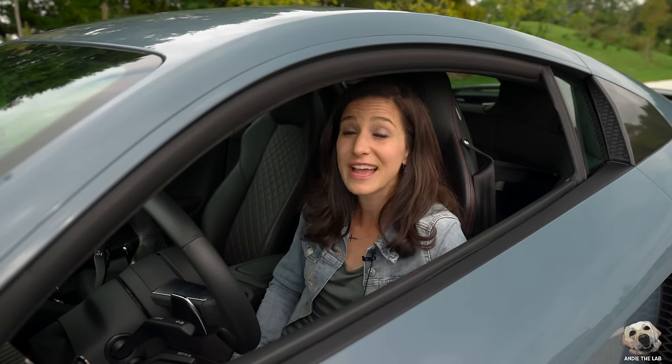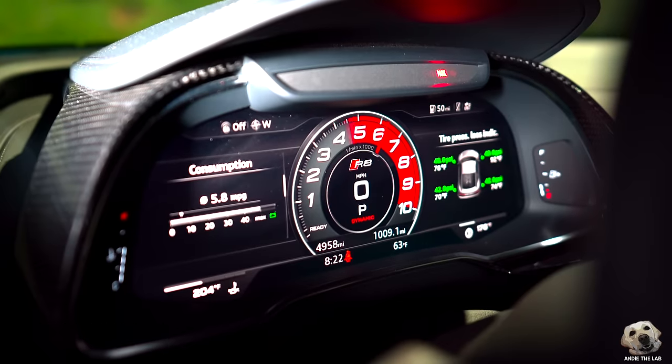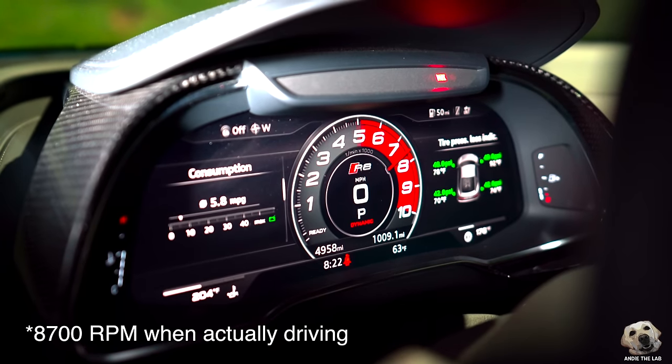Question number 5, how high can it rev? Well, this wonderful engine can go up to 8,100 RPMs.